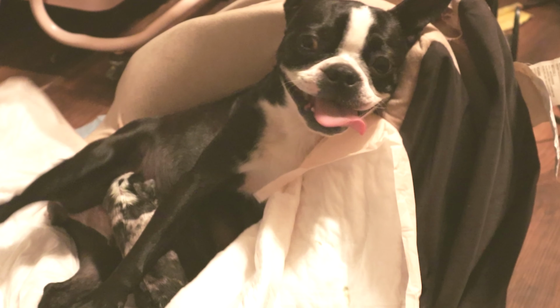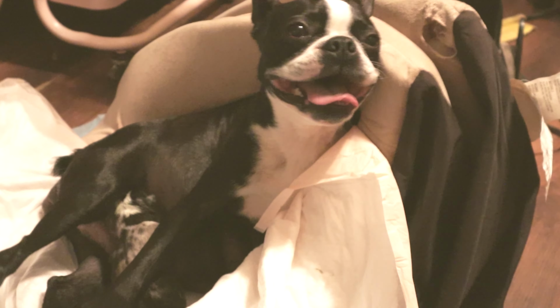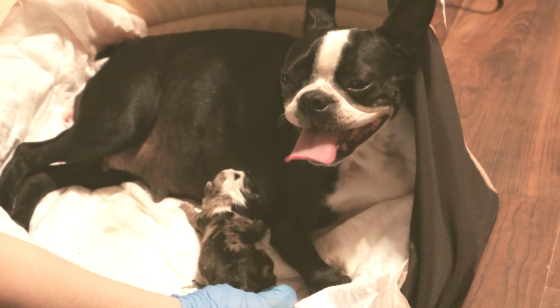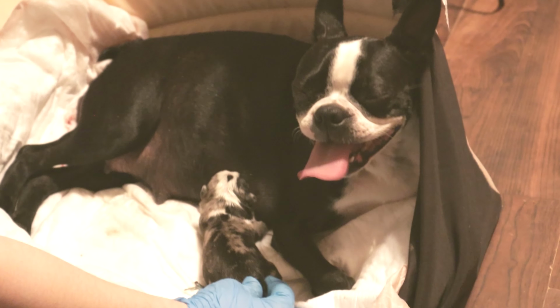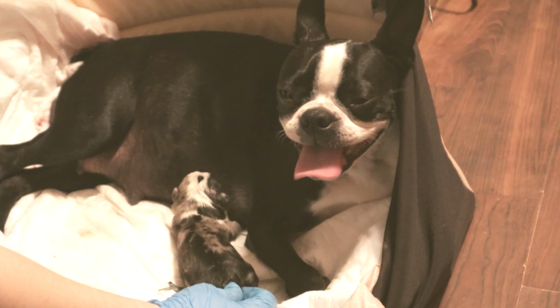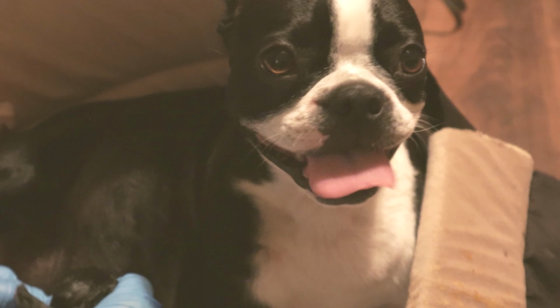Isn't she looking so cute? Anyways, she had puppies in all the wrong area. We had a place set up for her. And she was just walking around the room, acting a little strange. We thought maybe she was gonna have puppies in the next day or so. And within an hour, she had the first one.